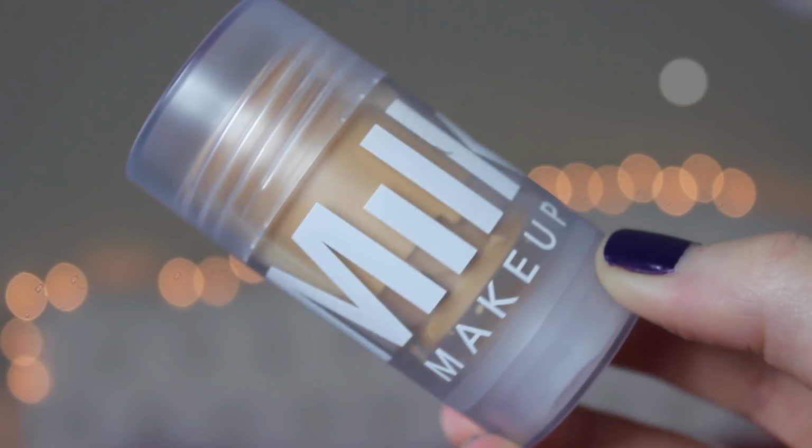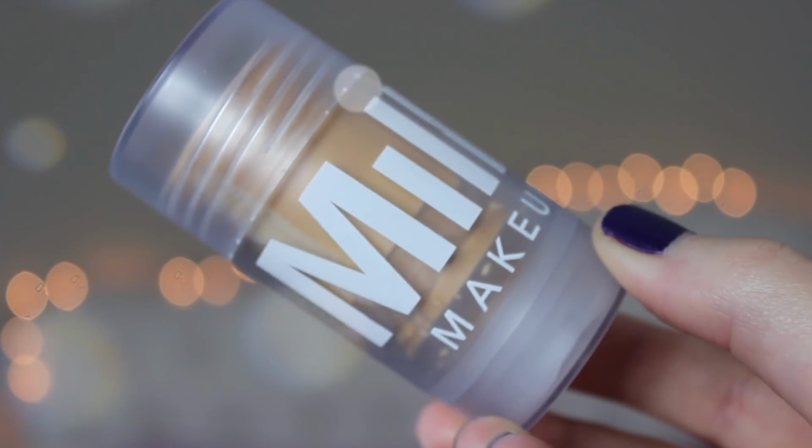And then I'll go in with my third primer, which is maybe my top favorite find from 2017. This is life-changing for me. This is the Milk Makeup Blur Stick, which I've talked into the ground. I've talked about it a lot. It's incredible. I call it my miracle stick.